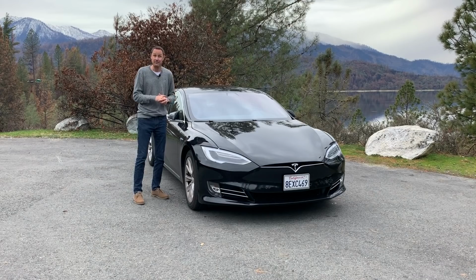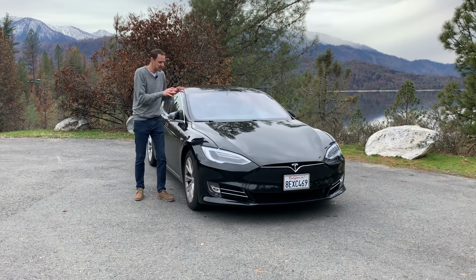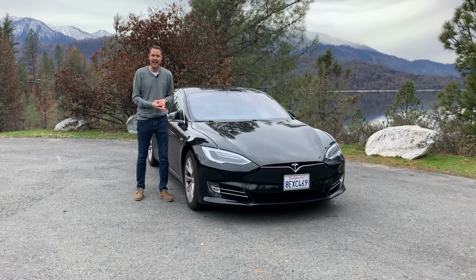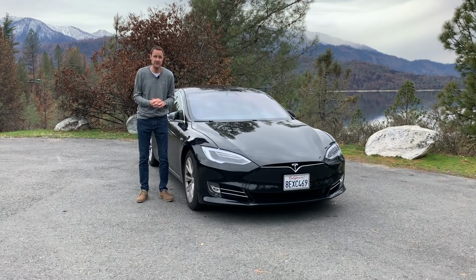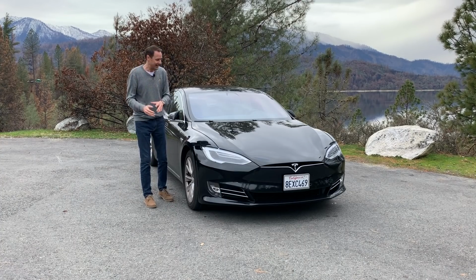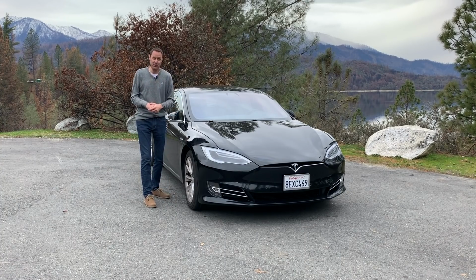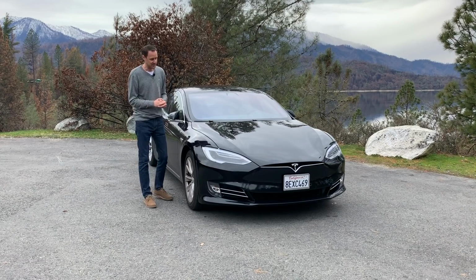But does that mean I regret buying the Tesla Model 3? Absolutely not. Number one, I absolutely love the car. It too is a very comfortable ride, just not as smooth and luxurious as the Tesla Model S. But I do love taking on long road trips, and I have absolutely no regrets buying the Tesla Model 3. And again, the Tesla Model 3 is much more affordable than this car that I'm standing next to right here.